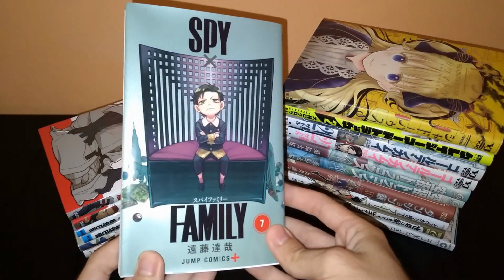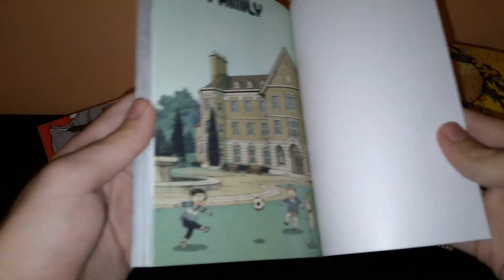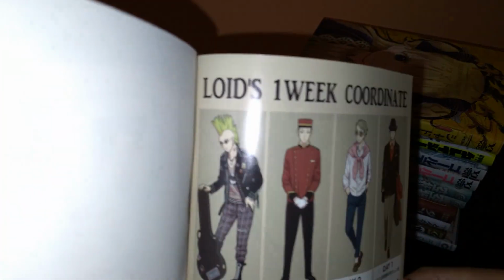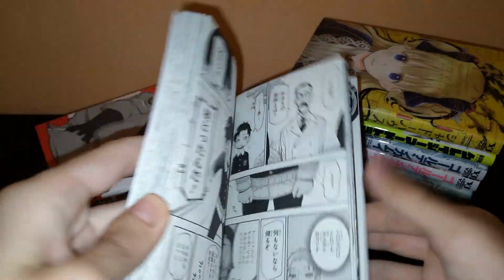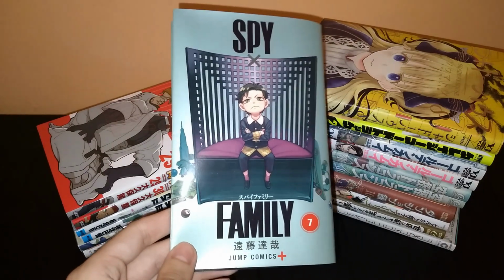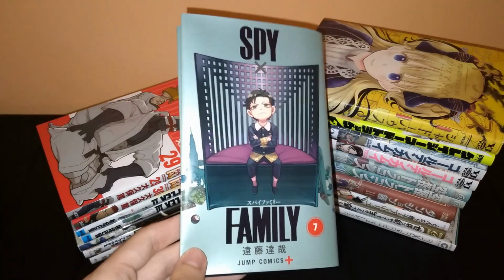Now to the latest volume from Spy Family. My god, do I love this manga. Okay, so here's what's under the slipcover. On the back, a mini comic, I suppose. Color page, if the glare allows me to show it. Here is some of the artwork. To be honest, Spy Family is just one of the greatest manga I have ever come across, so I highly recommend you try it out, and you'll understand what I mean when you get to it.